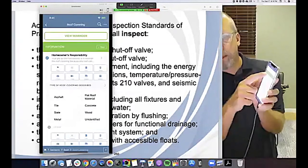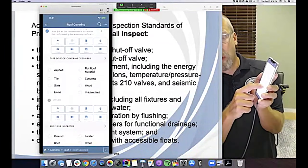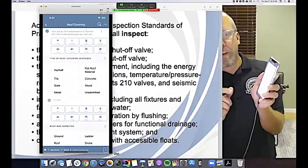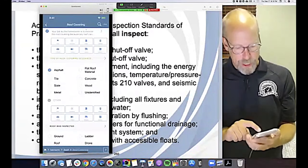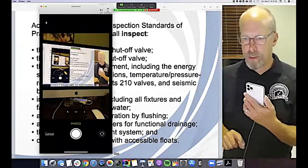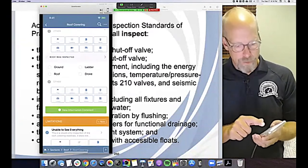So roof covering is a section. And there's a little paragraph about homeowner responsibility. Your job as a homeowner is to monitor the roof covering, because I tell my client, any roof can leak. The type of roof covering is asphalt. And if I wanted to take a picture, I could. There's me, right? That's a weird picture. I take a picture like that, and I'll use that photo in the report. And that goes right into the report itself.